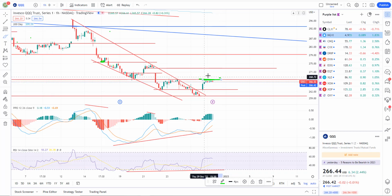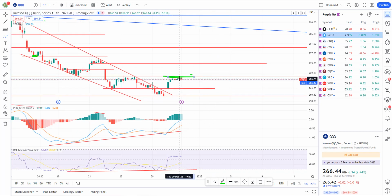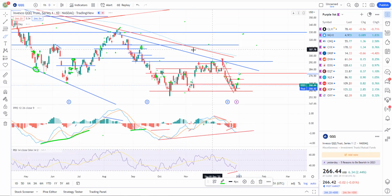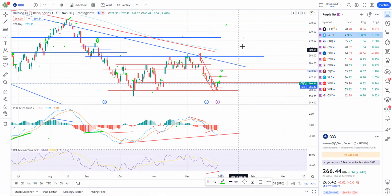We just hit the first one, so we're likely going to consolidate or pull back. And then if we break above that, that's the next buy signal. Run up to the next level, fill the gap, consolidate or pull back, and then hit the final level. All right, for me, going back to the daily chart, I would be looking to short right there. Boom, 279.80, 280, anywhere in there would be the level where I want to short.